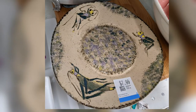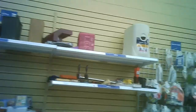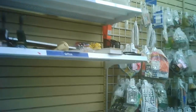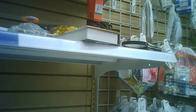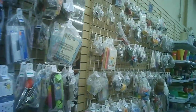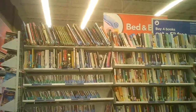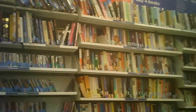Glassware, some of it's for cooking. Some decor platter here. They had ceramic sets of dishes there. Metallic decor and kitchen accessories. The bagged items, bagged notions, electronics. And there's some electrical there and electronics. Their book selection.